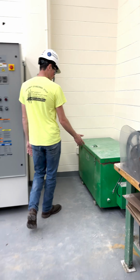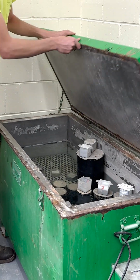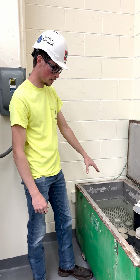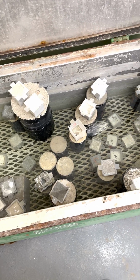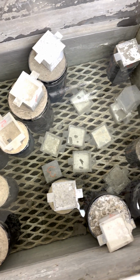So over here we have a curing station that we use for all our concrete samples. By submersing them in water and adding a little bit of heat, they cure quicker than they would traditionally on the job site, so we're able to test our samples a lot quicker because we don't have as much time in school as we would in the industry.